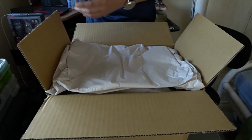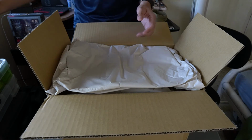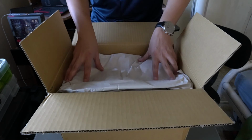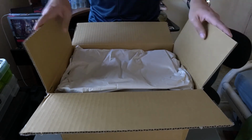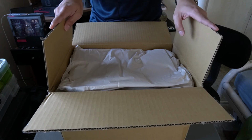And that's it. Those are my two orders, or two items that I ordered. My very first order from Amiami. And for sure, I will visit their website again and buy some more stuff.